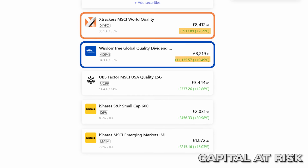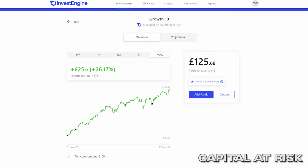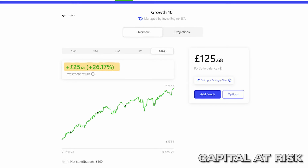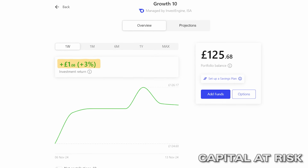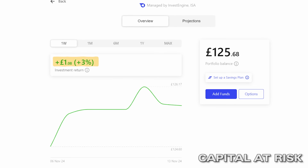As I've mentioned, GGRG is lagging XDEQ this year by a fair bit, with returns ranging from 26.9% for XDEQ and 19.49% for GGRG. Now, taking a look at the managed portfolio, it is up by 26.17% since the portfolio started on the 1st of November. Over the past month, it is up by 1.5%, and over the past week, it is up by 3%. So it has slightly underperformed my DIY portfolio recently, but not by much.